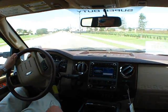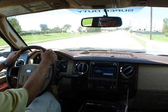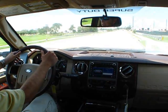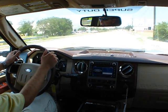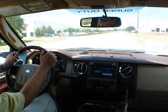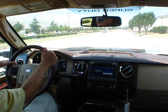Now for today's review, we've selected the King Ranch version of the Ford Super Duty F-Series pickup. The reason for this is because, number one, it's the most popular F-Series out of the whole Super Duty lineup, and the King Ranch trim is certainly one of the nicest trim levels available for this pickup.